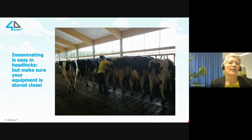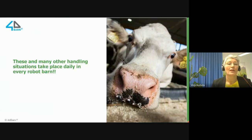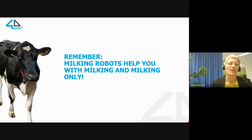Inseminations in a robot barn are often done, and it's most convenient to do them in headlocks, and that doesn't really differ from any other kind of milking system. What you have to think about is where your equipment is. Where do you keep your insemination equipment so that it's close and easy to get? Those were the most common handling tasks in a robot barn. There are many other handling situations, and they take place every day in a robot barn.